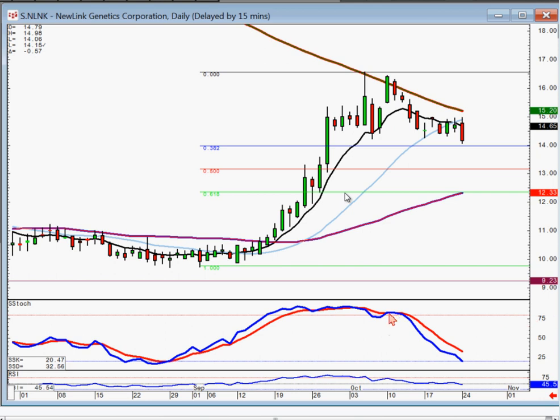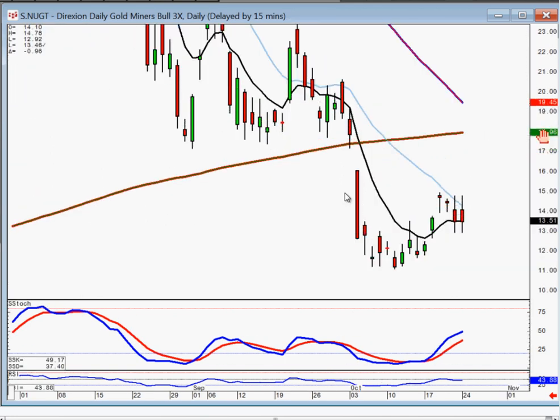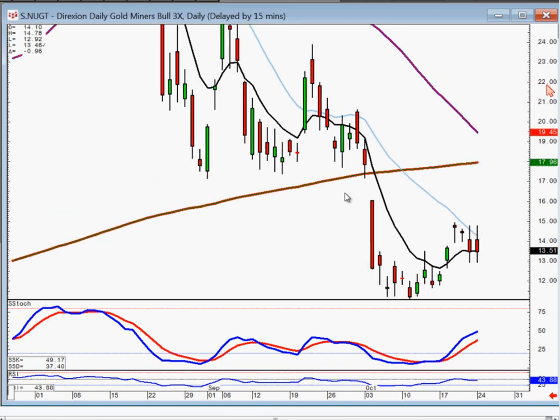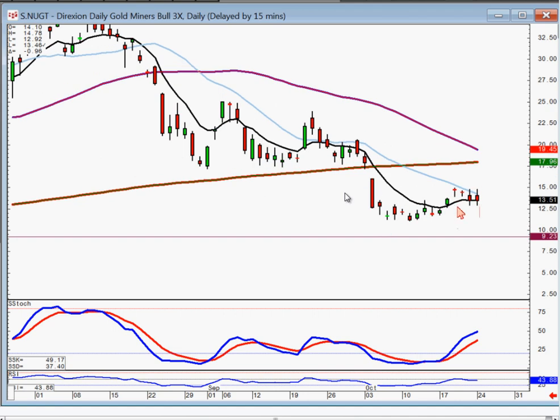Overbought is when it's above 80. So it's up here above 80, the bearish Harami. And things like, to analyze what's going on in an industry, like in Nugget. Whoops, let's do it this way. Nugget started showing some bottoming action. But anytime we start seeing buying, what do we have to account for? What do we have to watch for?